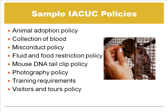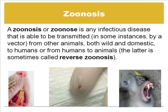Here are some of the policies that come under the direction of your institution's IACUC. They range from care and use of the animals to how non-researchers may interface with the animals. As researchers, we must be aware of and take precautions to avoid zoonosis, or the transfer of infectious diseases from animals to humans. Specific training on animal handling will help you in this area.